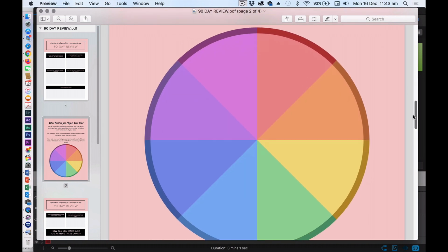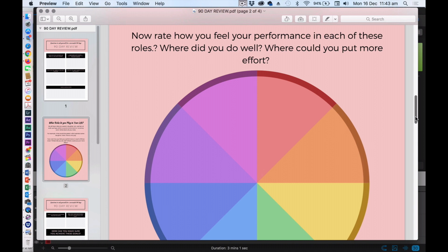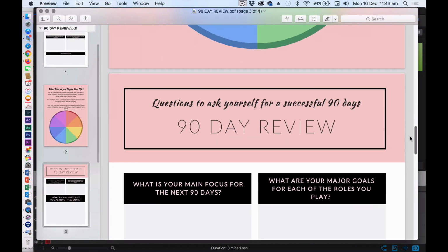So I've given you this pie chart here, so you can put down, it could be yogi or business owner or mom or whatever it may be, those different roles, and then rate your particular performance for each of those roles. How did you do well? Where could you put more effort into that role? And so you have a really good understanding of the areas where you want to improve.